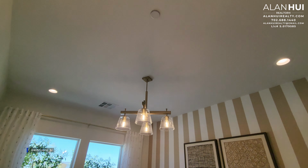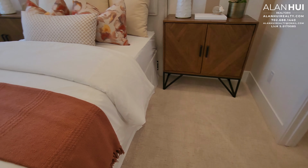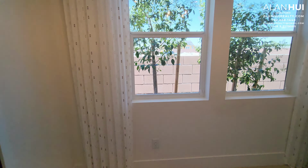This is bedroom 3. Bedroom 3 measures 14x11. A pre-wire for a ceiling fan is not included, nor are the LED lights that you see on the ceiling. Bedroom 3 will have a walk-in closet, and 2 windows that overlook your side yard.